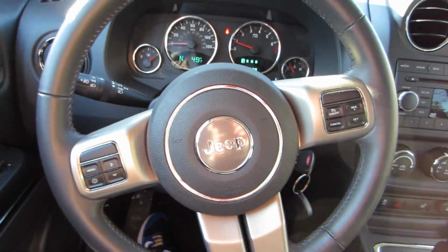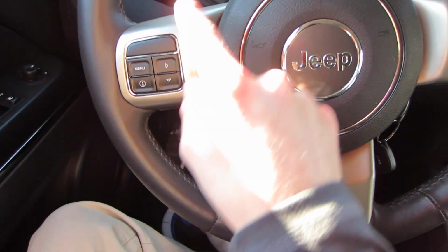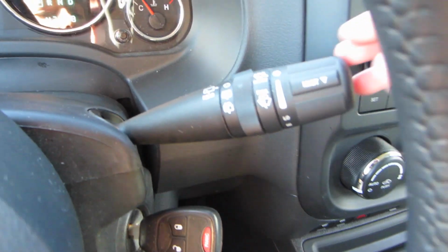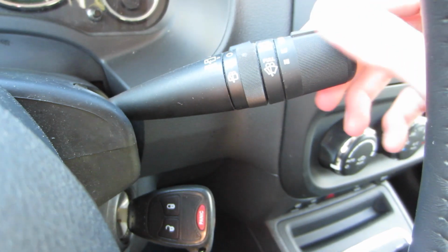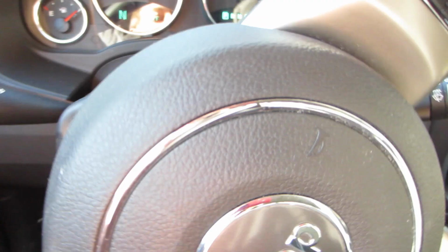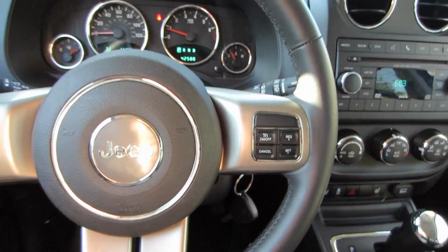Looking at your steering wheel, it is the refreshed Jeep steering wheel. You have your cruise and your center controls for your trip computer. You have your headlights, fog lights, and then your gauge brightness over here. Then you also have your wiper controls, variable intermittent speed, and your rear wiper controls. You do have audio controls on the back of the wheel also.